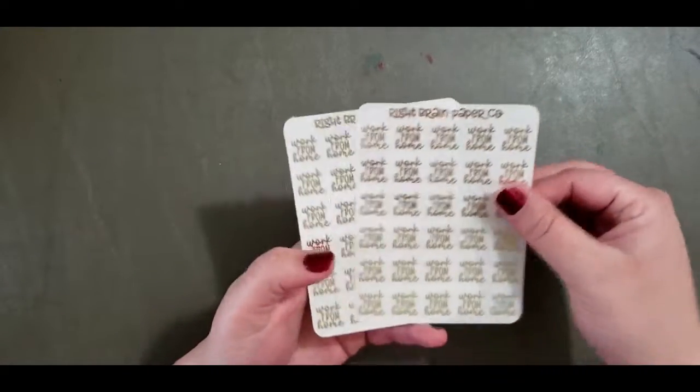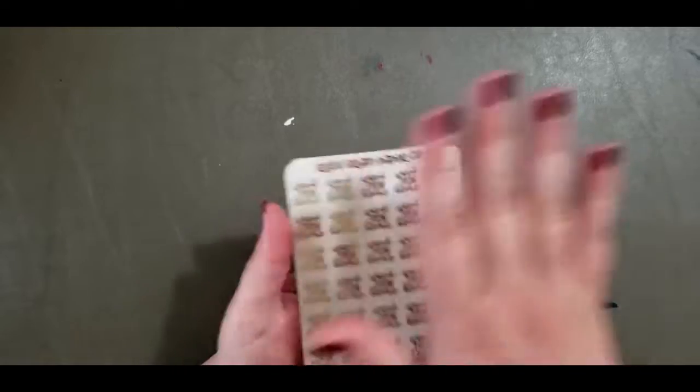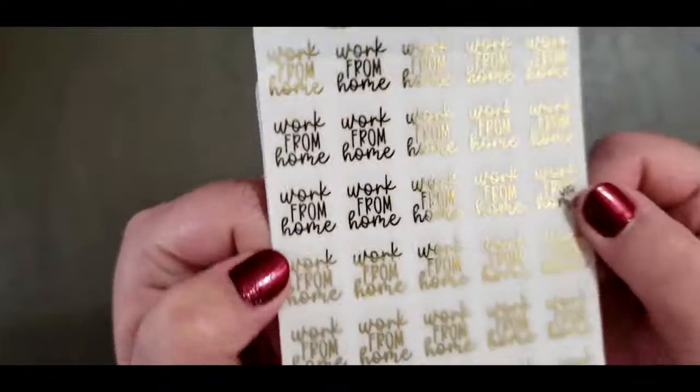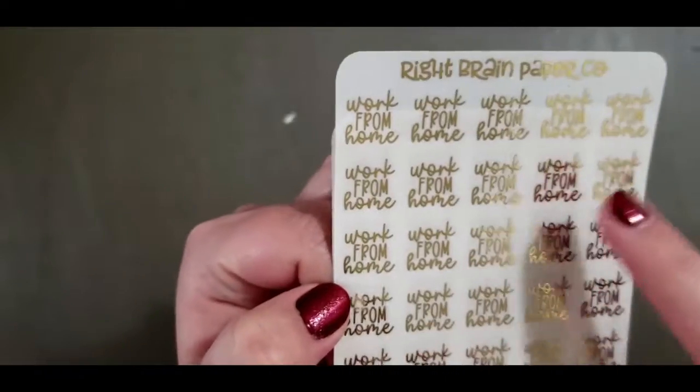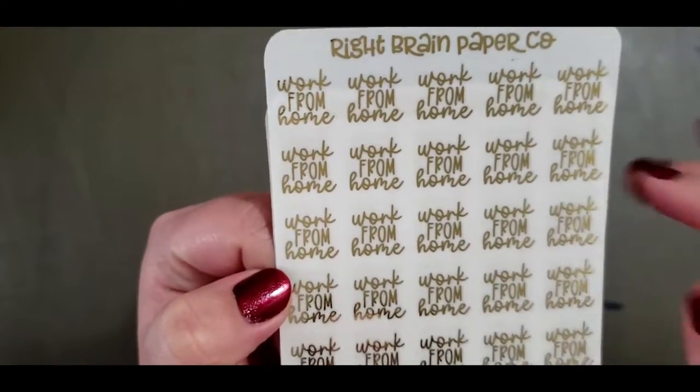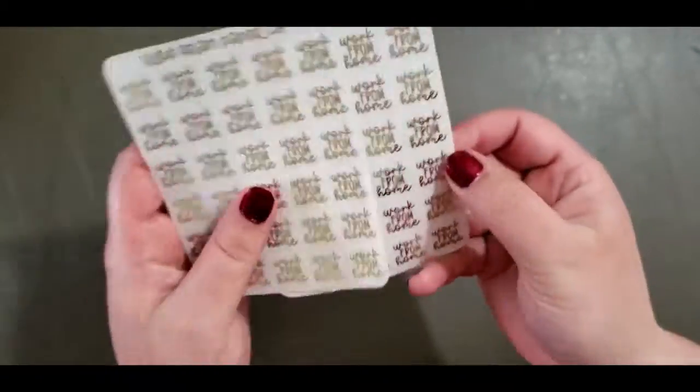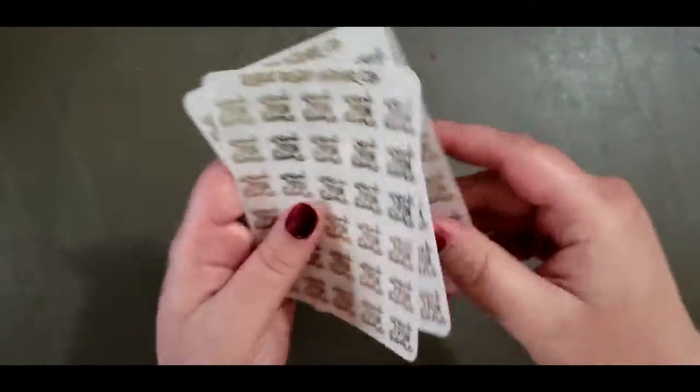But for right now, I'm not going to worry about these since we are working from home indefinitely due to the current health situation. But these are really nice. I'm really happy with them. It's really nice foiling work. You can see all of the little details and all of the letters. Nothing looks oxidized or maybe not completely transferred.